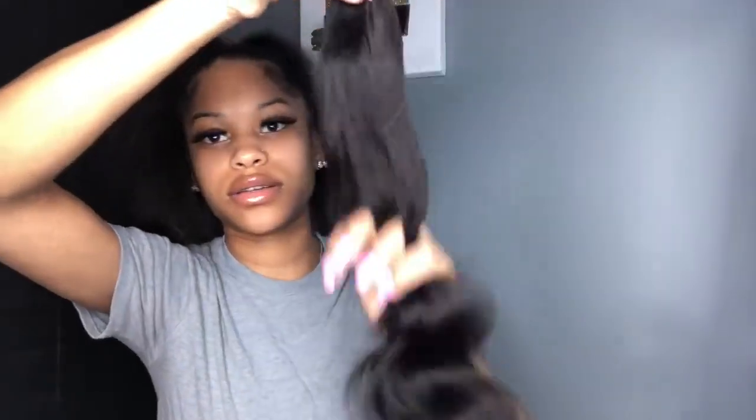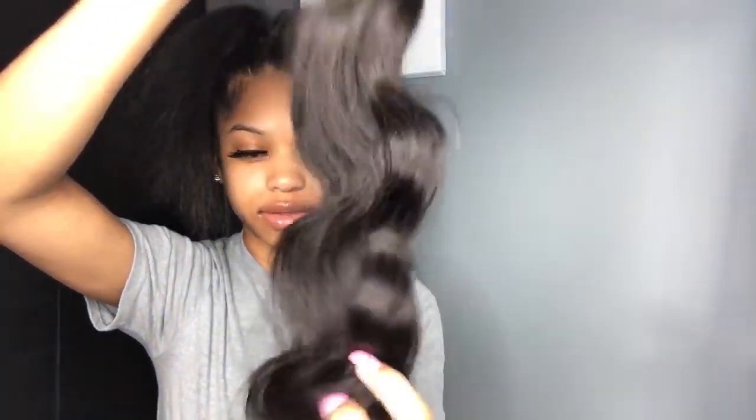Ponytail finna be fire. Ponytail finna be fire. Whoa. Baby. The only time my hair be shedding is whenever I'm getting a sew-in, because the thread will cut the hair a little bit. But these hairs I be getting be fine.